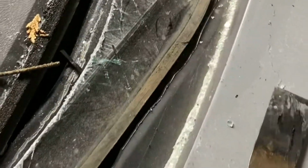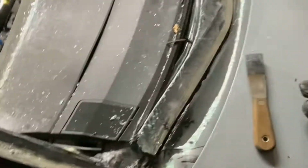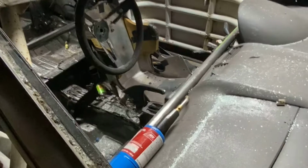I just take the putty knife and just kind of get underneath there and work it along there and so on and so forth. So slow going so far, but it actually looks pretty nice when we get all said and done. So like I said, we got to figure out a way to get in here and pull all that stuff back up, but I don't think that's going to be that big of a deal.